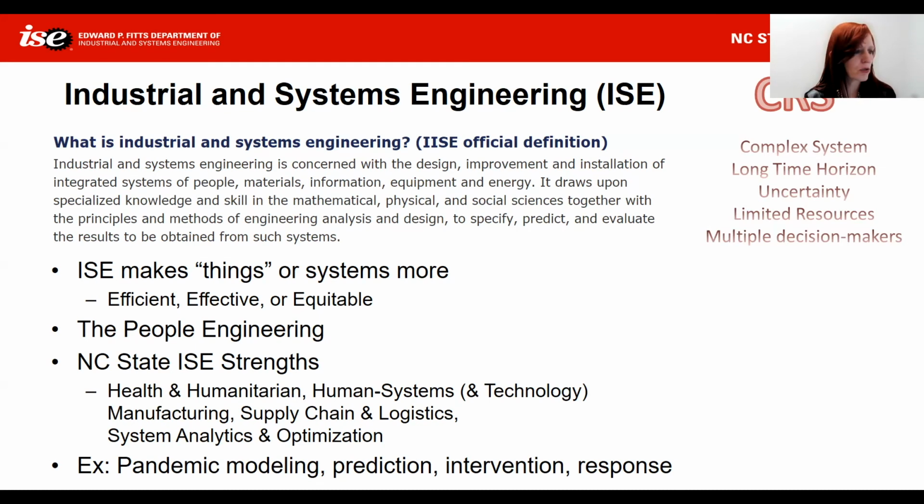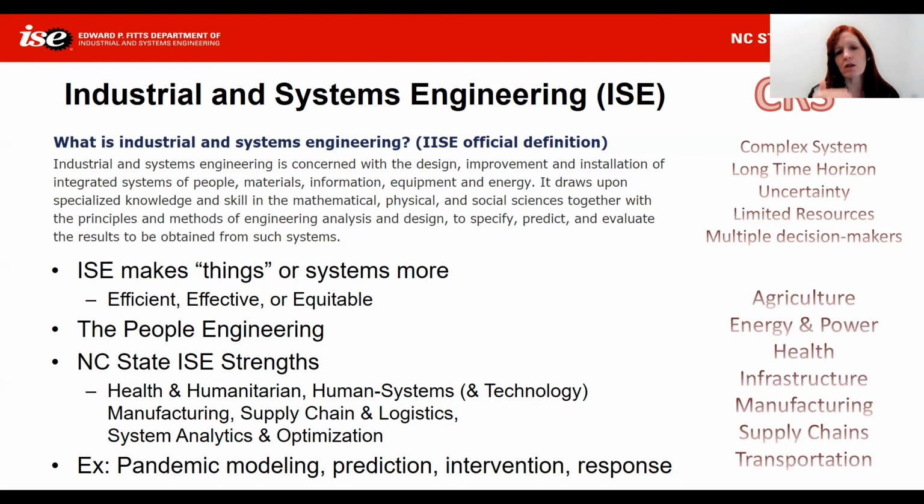If you can hit next, please. And so in this sustainability area, there are lots of different systems where I see ISE as being able to play a role, looking at the intersection of some of these with sustainability. So sustainable manufacturing, sustainable agriculture, and supply chains. Next slide.